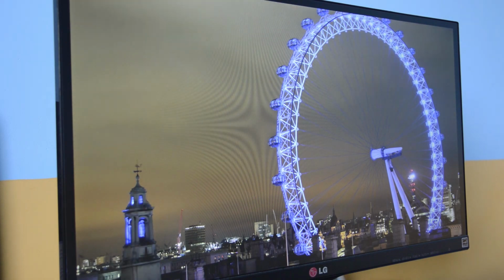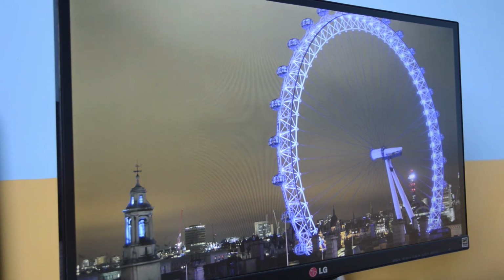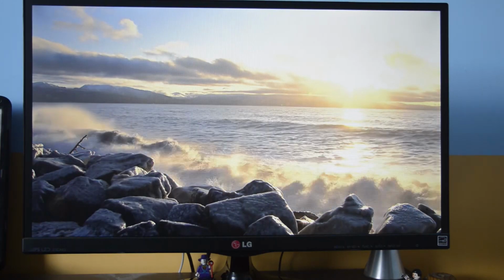I can wholeheartedly recommend this monitor to someone on a budget who just wants a monitor that will get the job done. If you have some extra cash, I would recommend you invest in a larger, more high-end display.